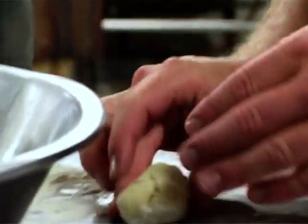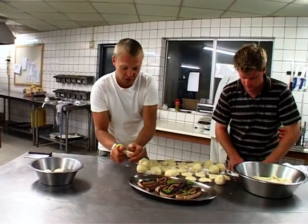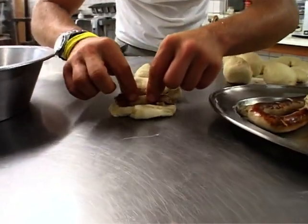And then what I've also got is some of our Morris's Butchery chicken coriander sausage. And the same thing. Just going to grab a little section like that.